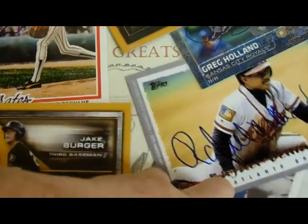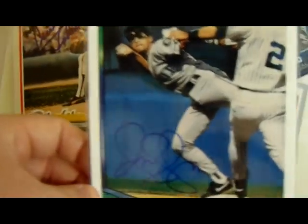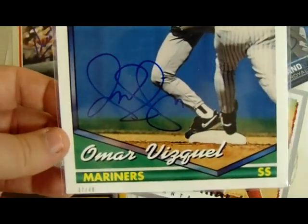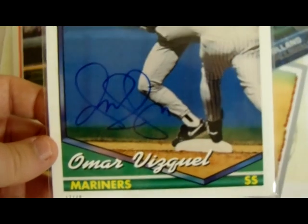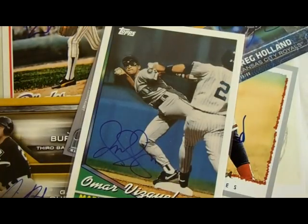But I want to say again one more time, and you know who you are, thank you very much for doing this. To get Omar Vizquel to sign that for me is huge. And you know I will take care of you in the future with whatever I get signed for you.